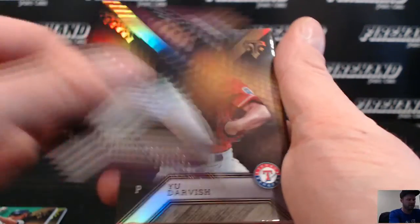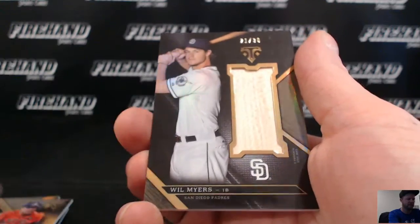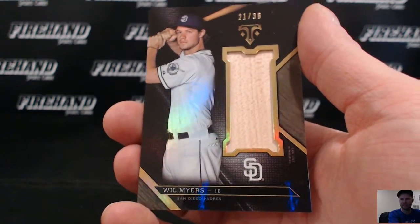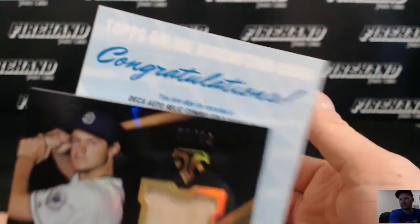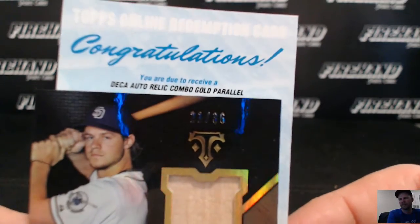Wade Boggs, Freddie Freeman, Darvish, Scherzenberger, Altuve. Will Myers for the Padres, bat piece. Arnt 79 with Padres Indians combo. Oh boy. Look at that. Deca Auto Relic Combo Gold. 10 autographs.